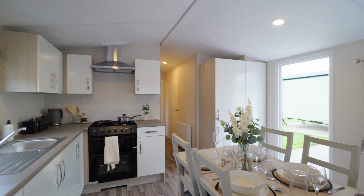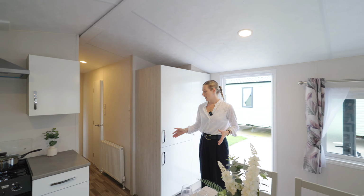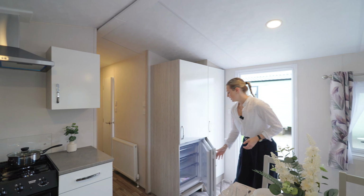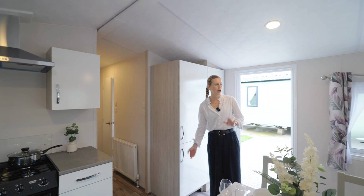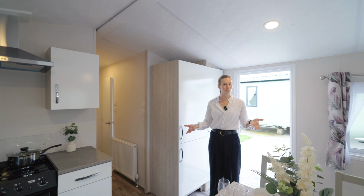And then probably the final bit in this area of the holiday home is the integrated fridge freezer. You've got plenty of fridge space and then freezer underneath as well, which again, it's nice to have them integrated, tucked away, which gives this a really nice, fresh, modern feeling, and again, more for your money.